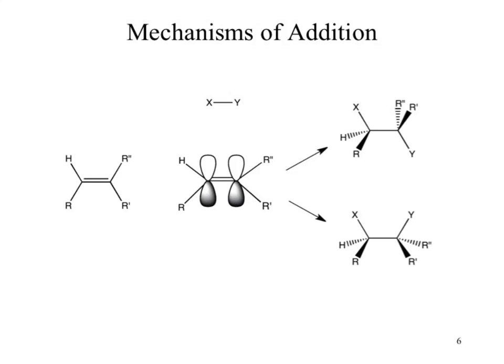What has to happen to the X-Y bond? It has to completely break and go off free-floating in solution. Why? Can I possibly get the X to attack the white lobe on top of the structure and the Y to attack the gray lobe at the bottom of the structure? That can't possibly happen at the same time, so we have to cleave that bond open.